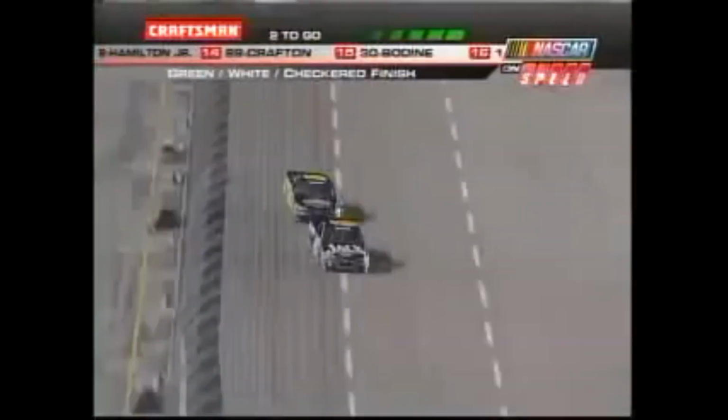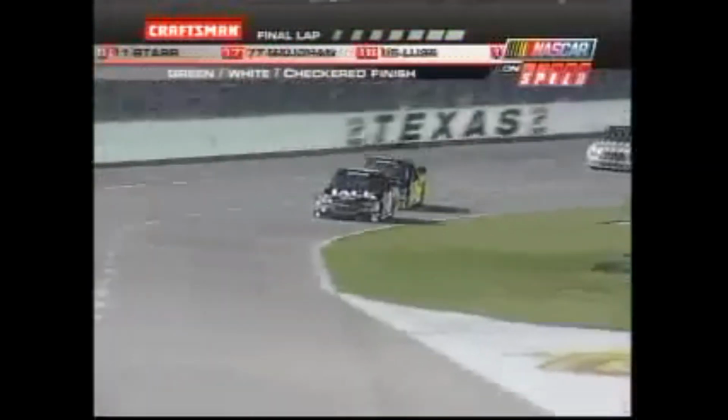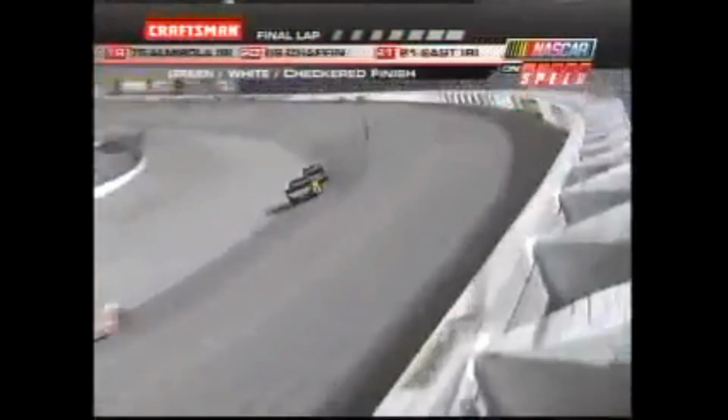And look who's on the inside. Mike Skinner, Jack Sprague also looking. Skinner gets by Sprague, and now it's a race for the top spot. Busch goes to the high side. Boyer down on the low side. Going to be 1 lap to go here. Kyle Busch will be very aggressive, Phil. He knows how Boyer is playing this game, and he's going to make sure that he gives him all he's got.